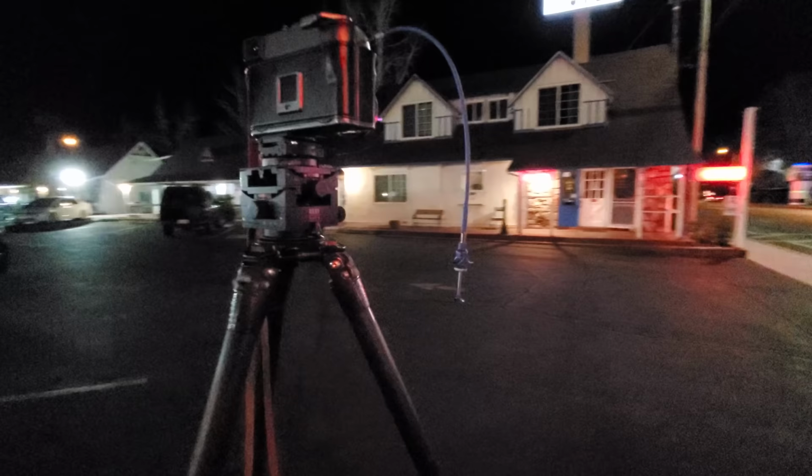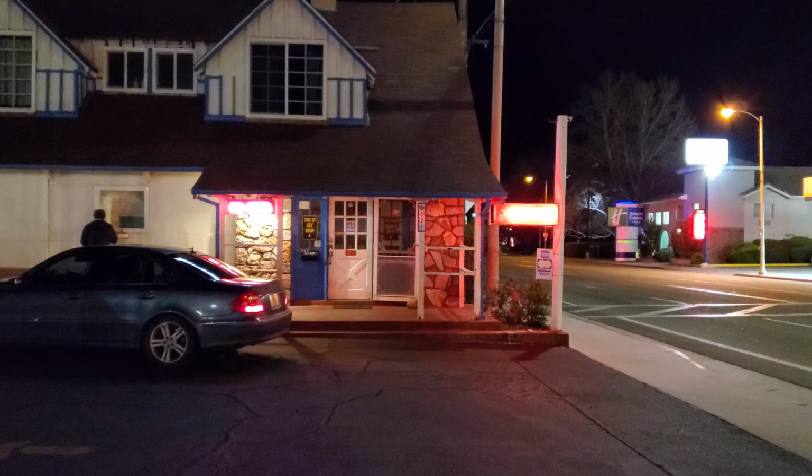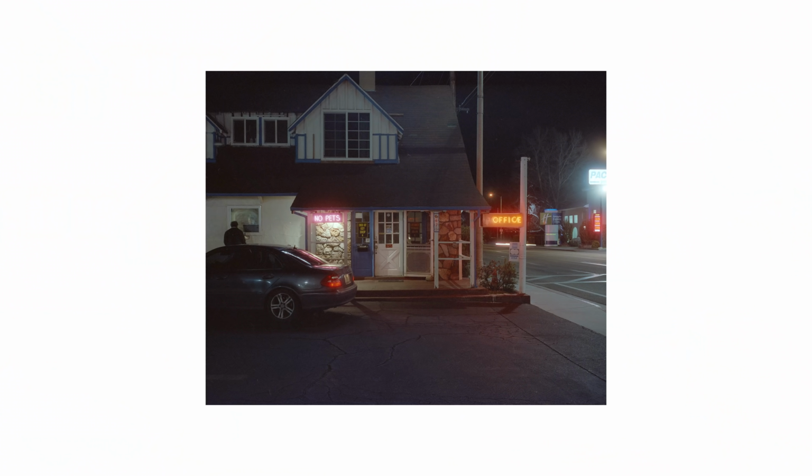So, there I was, taking a shot of this hotel lobby, and a guy pulled up in his car obstructing part of the frame. And while initially I was ready to punch him in the throat, I actually think it ended up working out great, making the composition and the story in the photo a bit stronger.